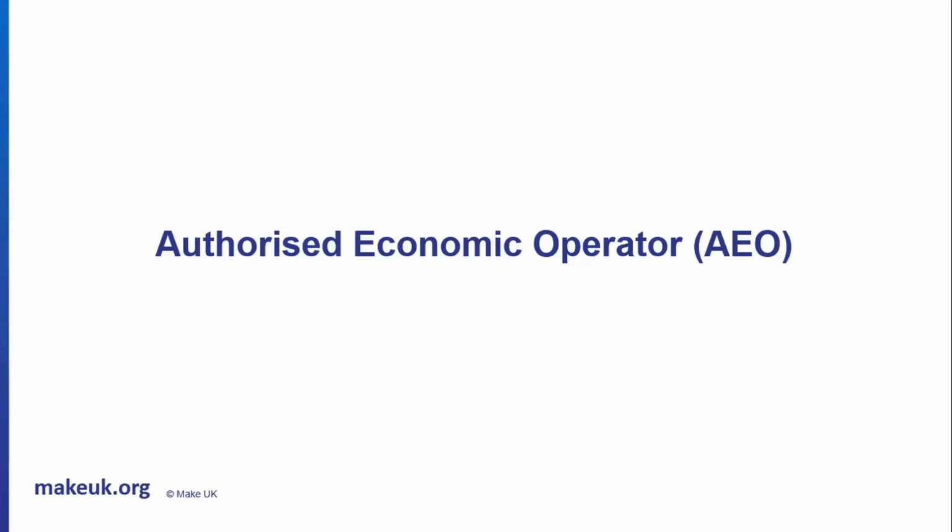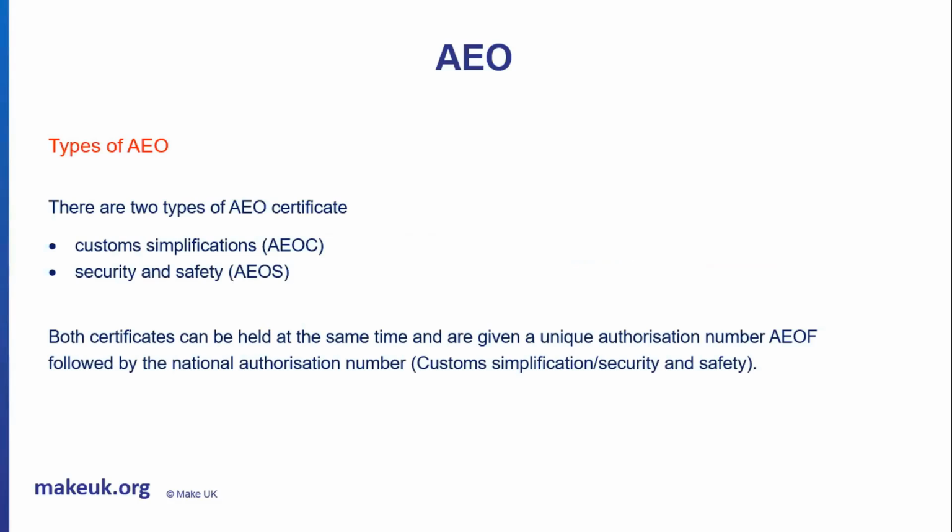It seems to have been a little bit quiet recently on this status, especially I suppose because HMRC are offering certain kinds of temporary facilitations which would normally only be available if you were an authorised economic operator. But we'll talk about the trusted trader status. AEO is the UK and the EU's version of trusted trader. There are two different types, customs simplifications and security and safety.